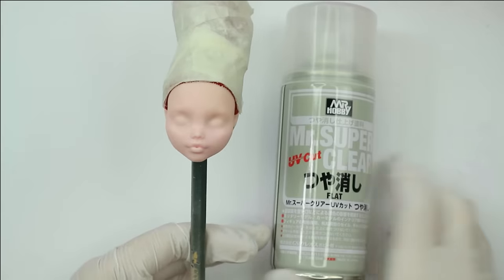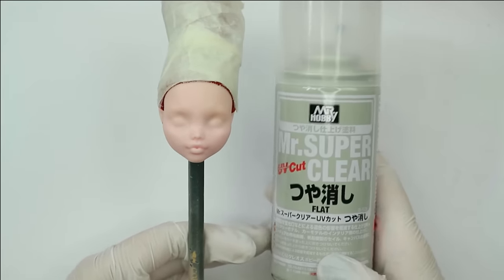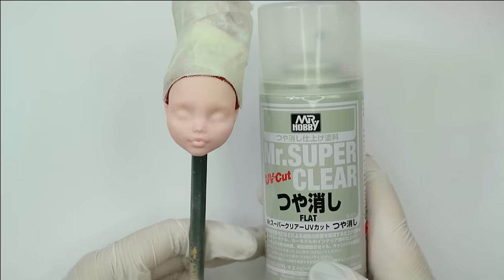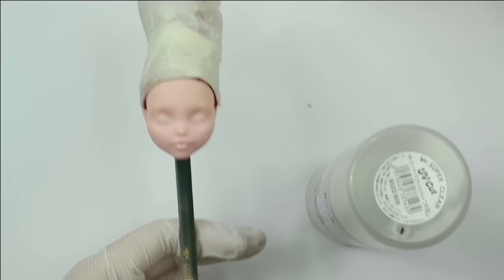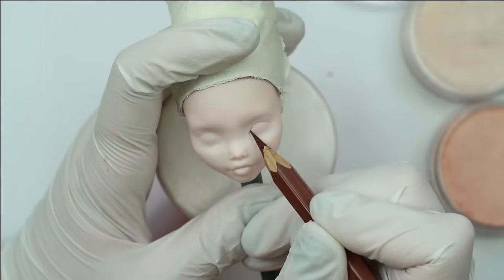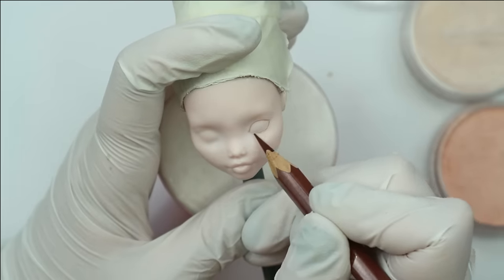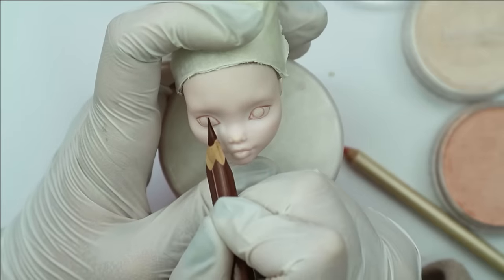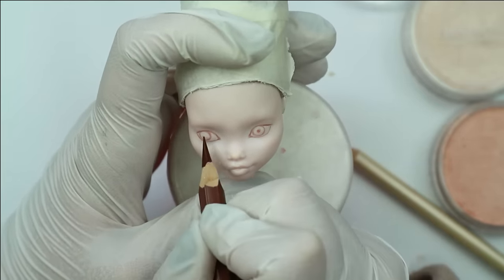The next day I can spray the face with a couple of layers of our unmissable Mr. Super Clear sealant, and when the surface is prepped I can start drawing the face. I've applied a layer of white pastels to her face to make it a little bit lighter, but my camera didn't record it for some reason, I've got just a 1 second clip of it.